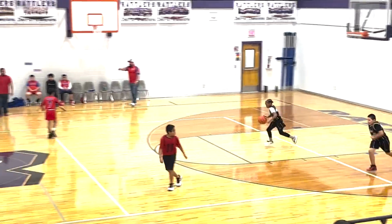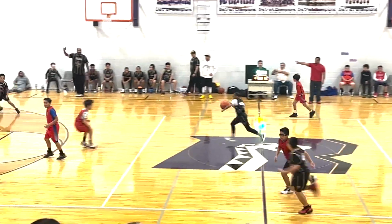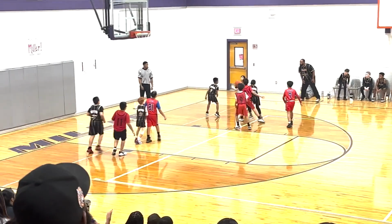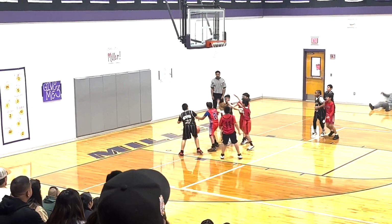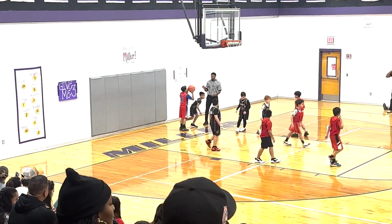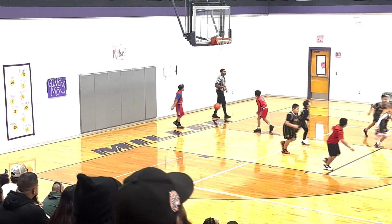27 will inbound. 0. Quick pace. Rico was coaching from the sideline, wasn't in position. Bounce pass to Braden. He'll take the shot. Short himself, and then off on the Jags.